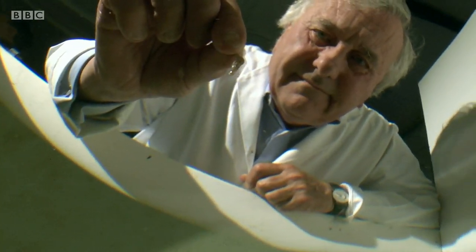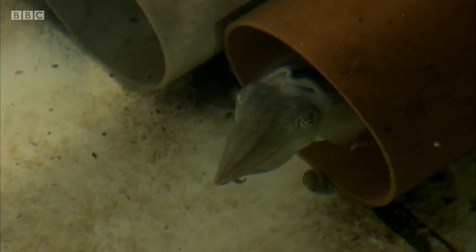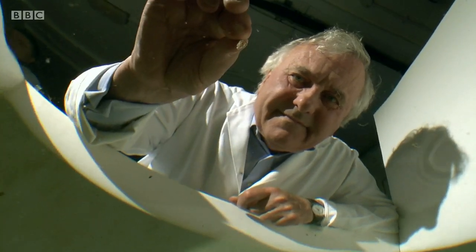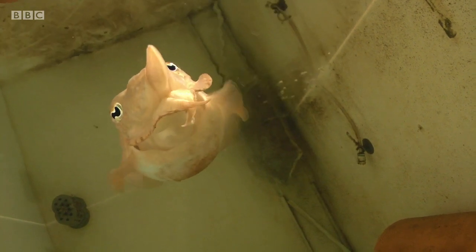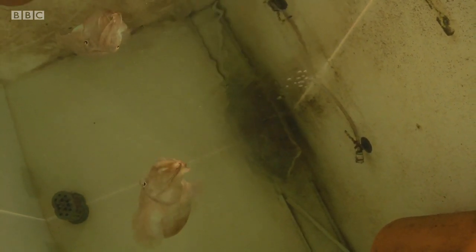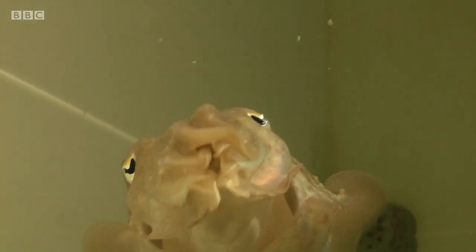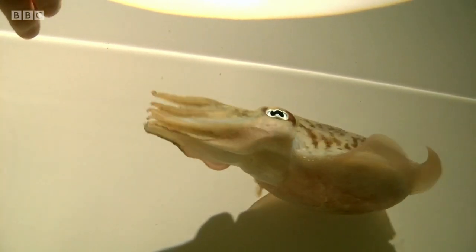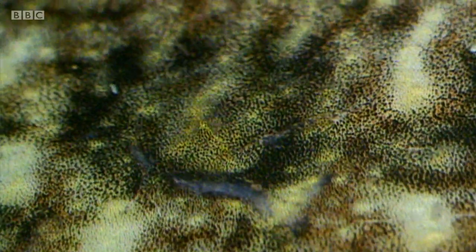At the Marine Biological Association in Plymouth, I have a great opportunity to get up close and personal with these magnificent animals. The ones here are kept for fisheries research and are easily trained to take food from my hand. Wonderfully accurate vision, tentacles at the front, two of which I think are modified to grasp the prey. They also have remarkable colour-changing abilities. This colour change is often used for camouflage, allowing them to sneak up on unsuspecting prey.